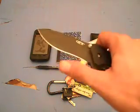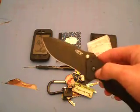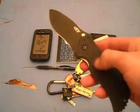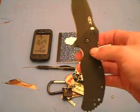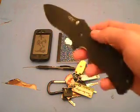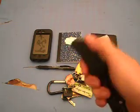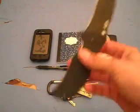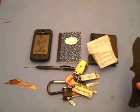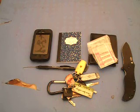Awesome blade, excellent edge retention, very nice finish, nice little G10, I think that's what it's called, G10 grip, excellent jimping right here, also on the bottom. So all in all, very well rounded, very excellent pocket knife. If you guys haven't checked that out, it probably needs to be on your to-do list.